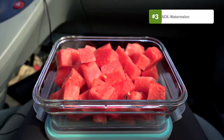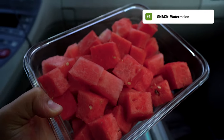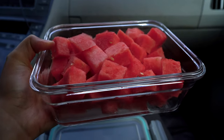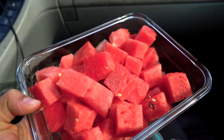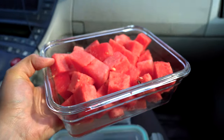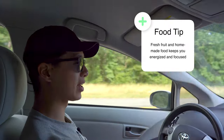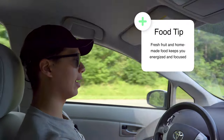We still have 6 hours left, so we're probably about halfway there now. Some of the snacks that we packed on our trip are this watermelon. So delicious. It does make us pee though, so we have to time it right when we eat it. We'll have to take a rest stop within the next hour and a half probably. Having fresh fruit and homemade food on a road trip makes all the difference. You feel so much healthier and energized.